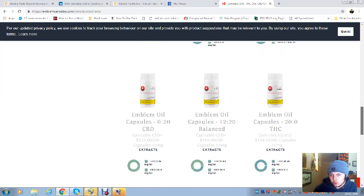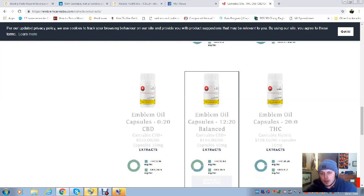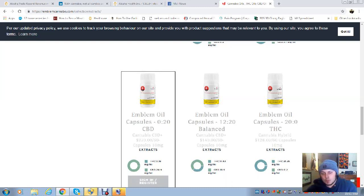What I like about Emblem's product line is they don't just have CBD and THC oils or combined balanced oils. They also have capsules, so I think that's pretty cool. I know they had a deal with Pill, that's the ticker, and it's Cantab, and I don't know if these are the capsules. I'm not sure. I haven't done my research on Emblem, but anyways, these do look good capsules.